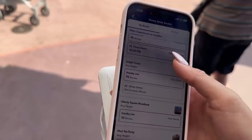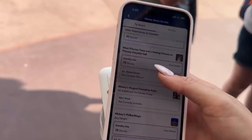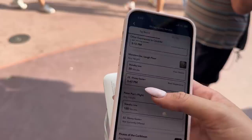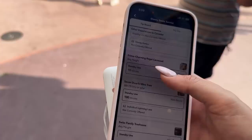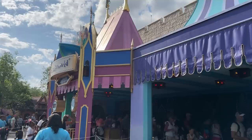That's a great filler. Magic Carpets of Aladdin has some left, 35-minute wait, that's a good filler. Winnie the Pooh, 50 minutes, 9:30. That's one I might do later. None left at Princess Tiana's side of Fairy Tale Hall. Of course, there's some left at PhilharMagic and Monsters, Inc. Those are good fillers, though. Peter Pan's Flight, none left. Pirates is down and has none left. Mine Train, 100 minutes, none left. Mermaid, 7:30, 45 minutes. So it's looking bleak. Time, though, for It's a Small World.